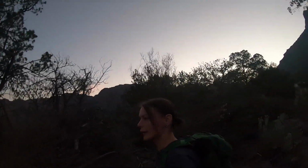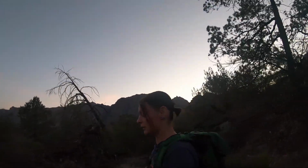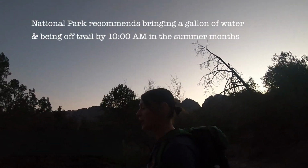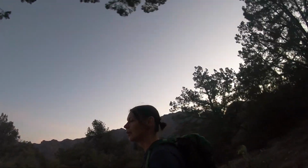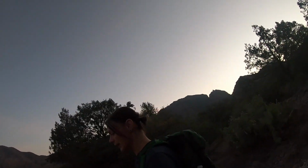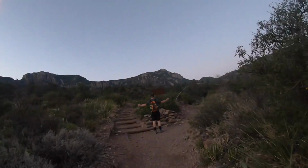So I am packing pretty heavy today for this hike. It was recommended to us by the Park Service to bring a gallon of water and to be chugging it. We're here in early summer, so it gets hot very, very fast, and when you get a little overheated, you forget to drink water, so we're forcing water. Yeah, I am packing heavy today, and my main weight is a gallon of water in my pack.